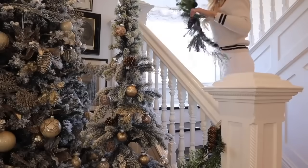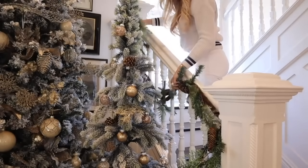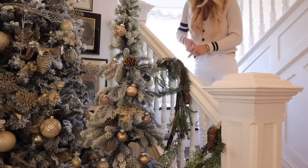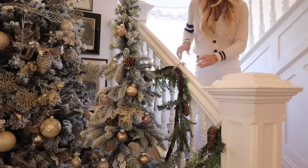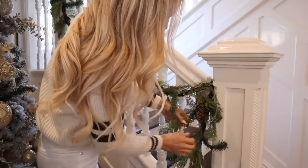Our Christmas tree lot, while I'm doing the voiceover, has officially opened today. So I might go and actually get some real garland, and I can share that in a later video. We'll see what I can find. But for now, I'm just gonna tie these up, and then I'm gonna add a little flocking to them as well. So nothing too over the top, but just to kind of create that pretty Christmas vibe up the staircase.